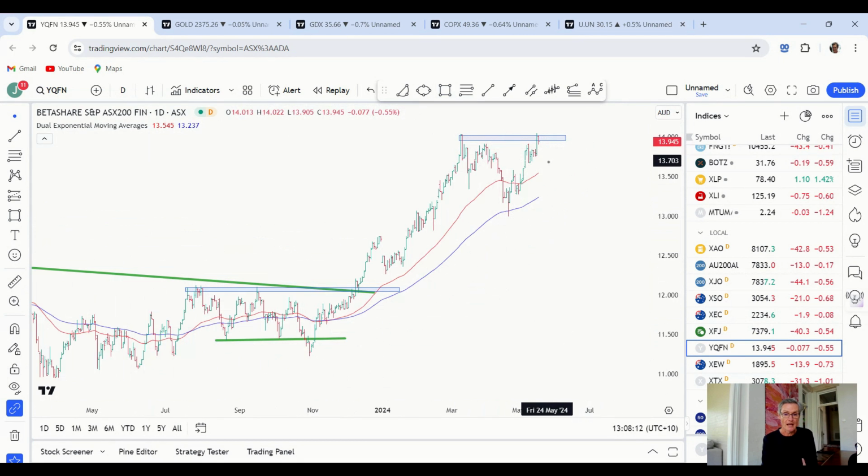Do they stall here and pull back again towards the 50-day moving average? Could that occur, and could that then flow through to a longer consolidation in the ASX 200? So I think that's still very much on the table as a possibility. Short-term double top, maybe a modest pullback. I think the trend is very much up, but I think there's room for that further consolidation. Also consolidation of this rally from the April low, which has been a strong rally.